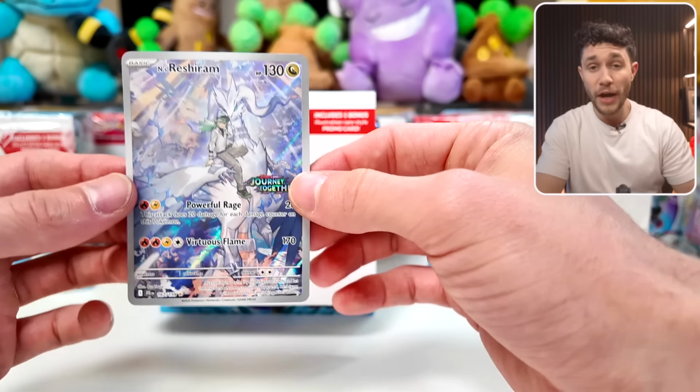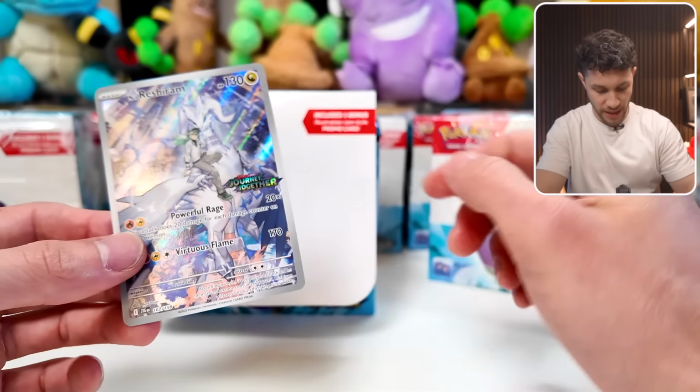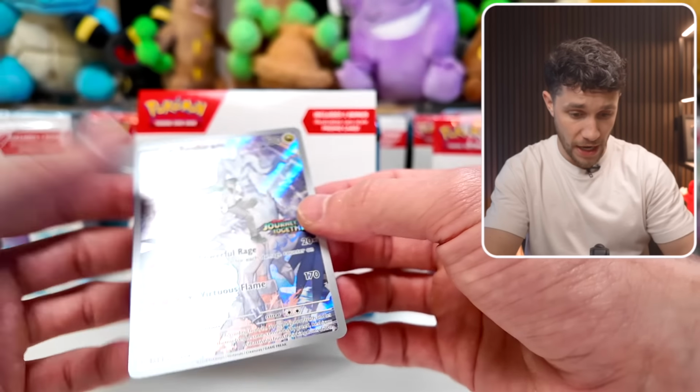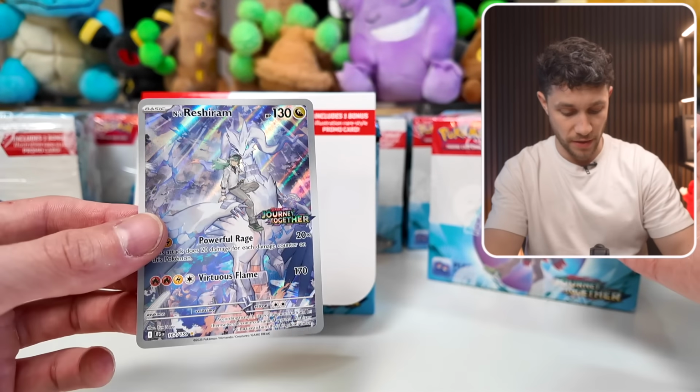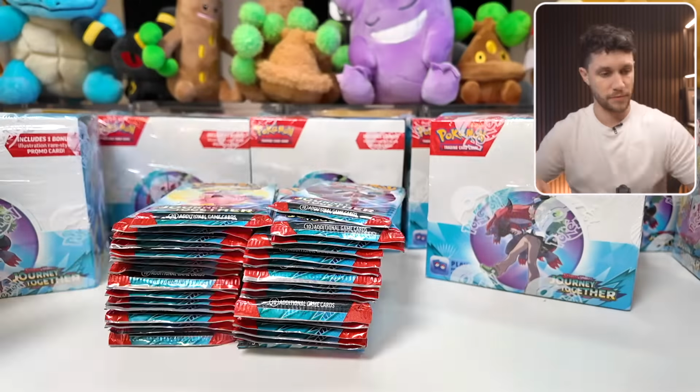Look at this, dude. We've got box toppers back, finally, again, for the first time in a long time. Wow, this is so sick, and it's got the Journey Together tag on the card itself. This is great, and the print quality actually looks pretty good on this. Surprisingly good. Okay, now my friends, let's remove all of the packs and promo cards.